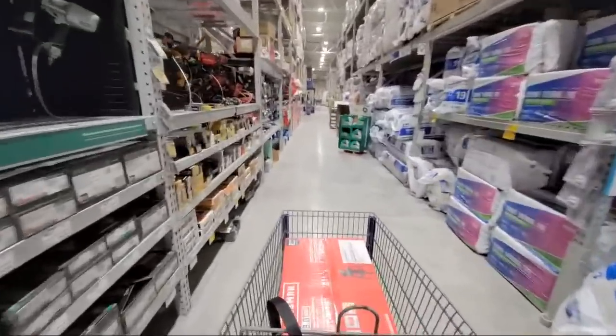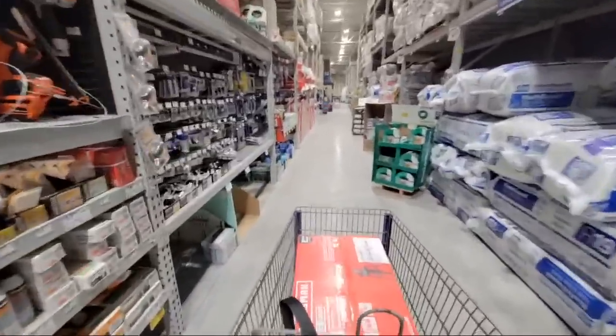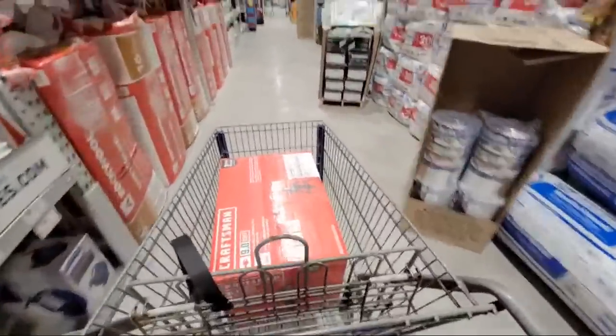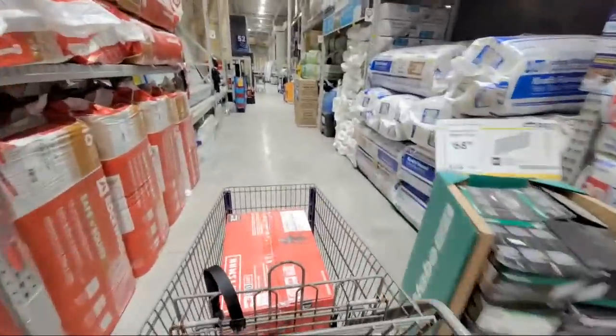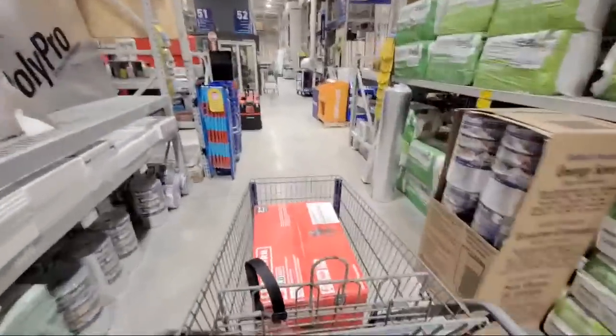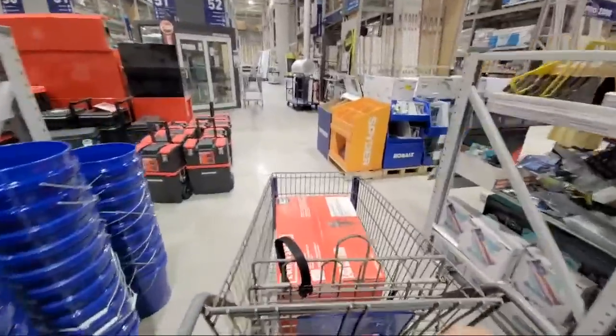So I was glad to see that at least in our region that they dropped the price on this one here, and I was able to get it, but I was unable to locate any of those 2-tool combos. I'm going to show you a strategy here on trying to find it in your store.